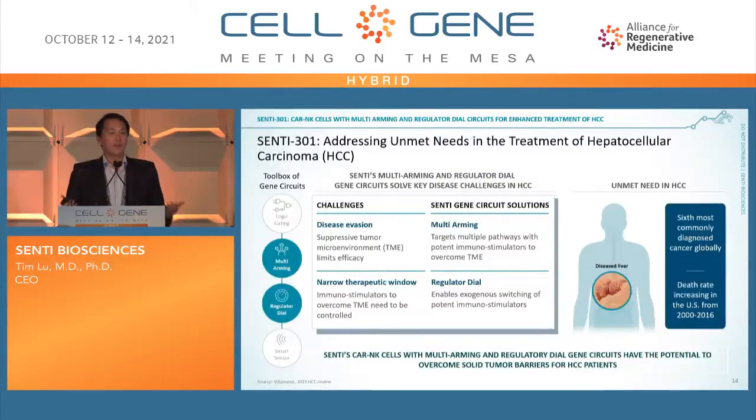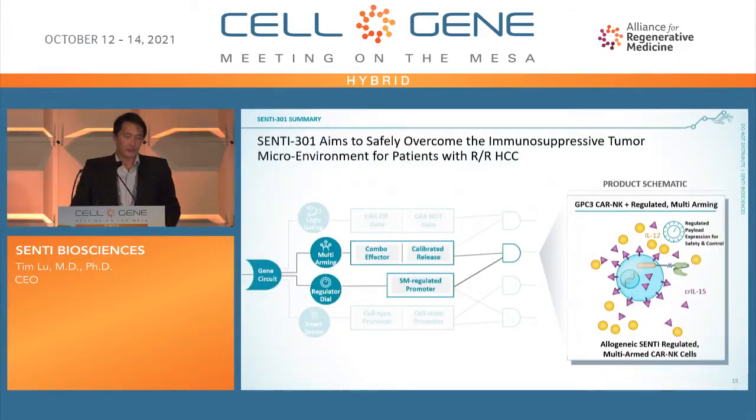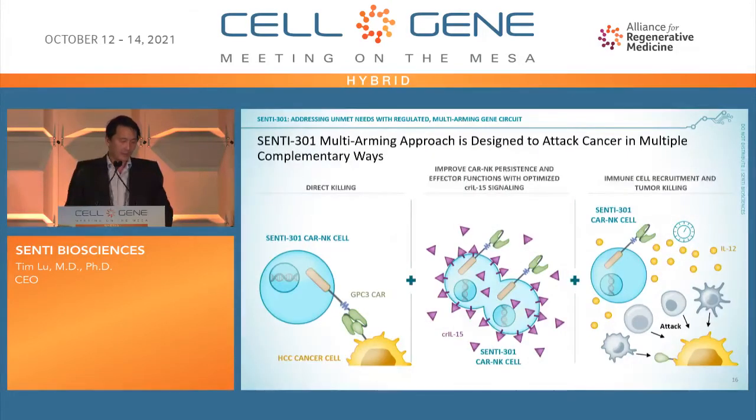In the remaining time, I'll briefly mention some of the work we're doing in liver cancer. The Senti 301 is really focused on overcoming the solid tumor microenvironment and arming cells with additional payloads that we think can stimulate the NK cells themselves, but as well as the surrounding tumor microenvironment. There's a couple technologies that we've implemented into this product that I'll go over in the next slide, which really focus on this concept. Specifically, what we're going after in this case is a single target, GPC3, which has been tested before in the clinic in a variety of different settings.